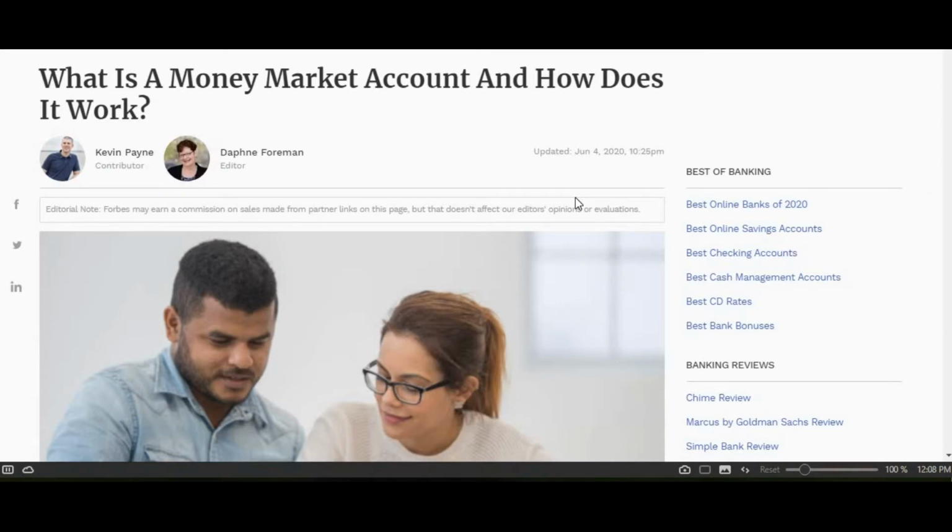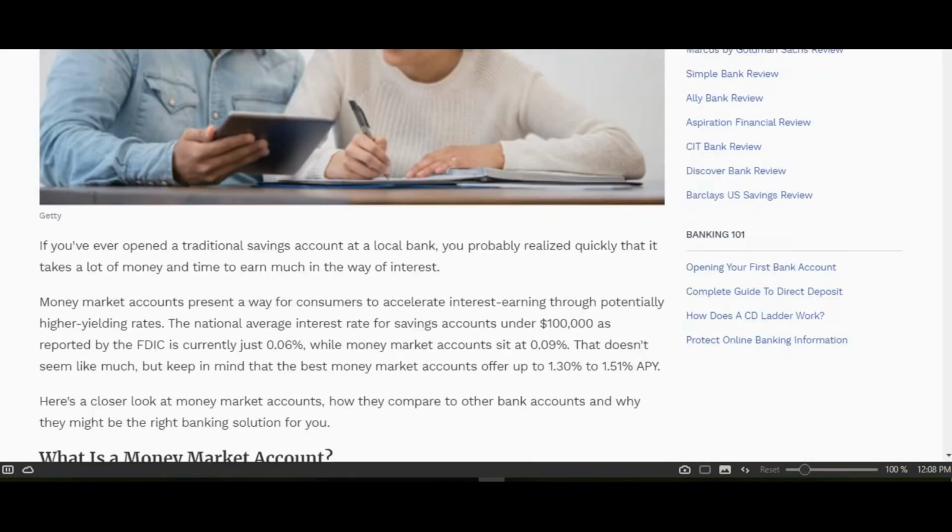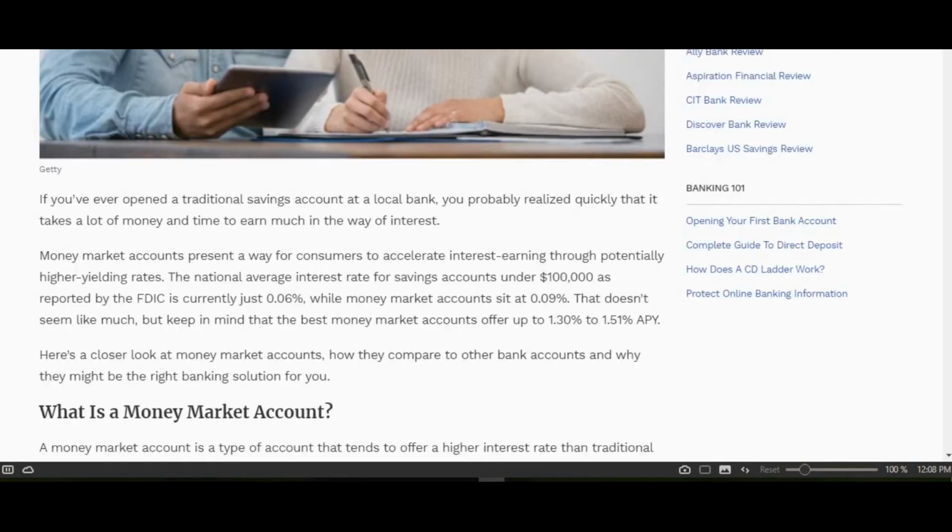We are looking at especially the investors that want to invest in a traditional savings account. You probably realized quickly that it takes a lot of money and time to earn much in the way of interest. So money market accounts present a way for consumers to accelerate interest earnings through potentially higher return rates.